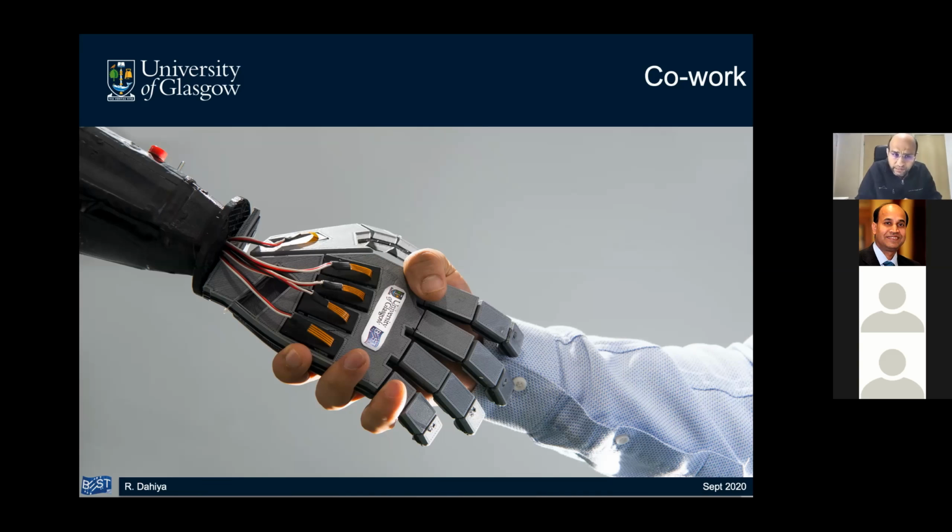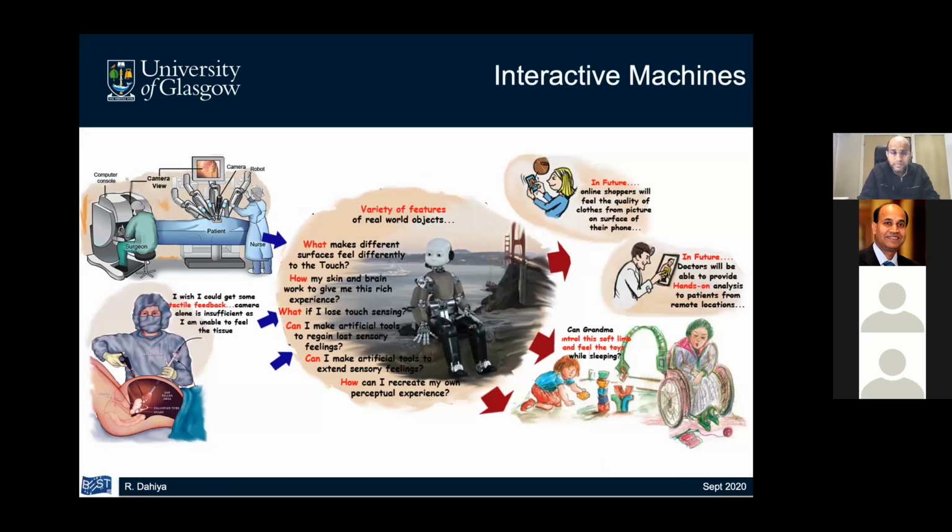Coming to some of the other areas, on the left hand side of the screen you see some of the areas which are pushing the research currently. These include medical robotics. These also include surgical instruments, as you can see in a laparoscopy device. Currently there is no tactile feedback, which means that if a tool goes inside the body, there is no way that a surgeon can palpate, can feel the heart tissue.